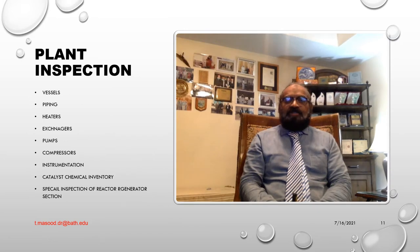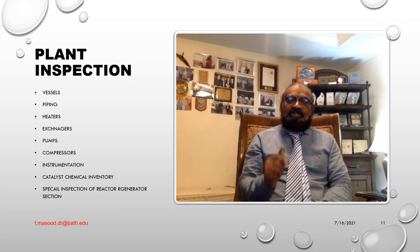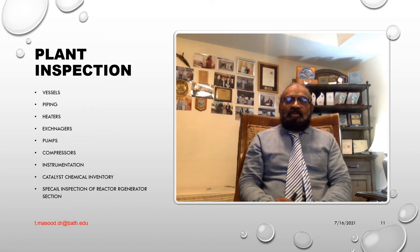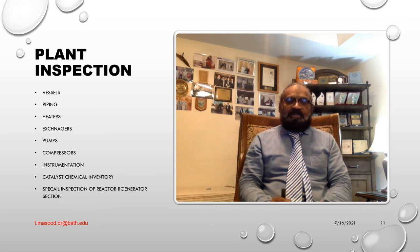Plant inspections. The equipment must be checked to see that it conforms to the detailed P&IDs and the project specification. In this manner, mistakes in the construction can be found and corrected early. Inspection of the plant can be basically divided into the following areas. Number one, vessels, piping, heaters, exchangers, pumps, compressors, instrumentation, catalyst or chemical inventory, special inspections of reactor and regenerator sections. So, a list of the major points which must be examined in the inspection of these areas.